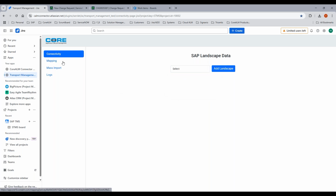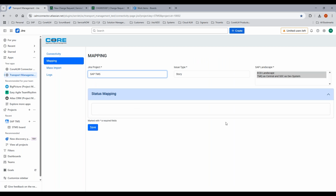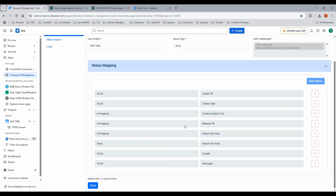Then in addition to that, we also have a mapping page in here where you could map multiple projects to your SAP SDMS for any of the landscapes. What's also very important in here, you could decide if you want the SAP TMS to be enabled for a task, for a story, for a bug, for an epic, or all of them. Then in addition to that, as I mentioned earlier, you could have a restrictive workflow, where you would choose your status on the left-hand side, and then you would decide what type of action you want to be enabled for that status.